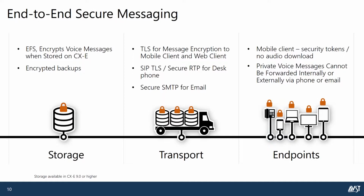A caller calls in. If you've set up your phone system for secure SIP, then it's secured on the wire. We record it. We put it in our data store. It's secure. User goes to one of our clients, either the mobile client or the telephone client, or the web client, and when they get that message out, it's secure there as well.